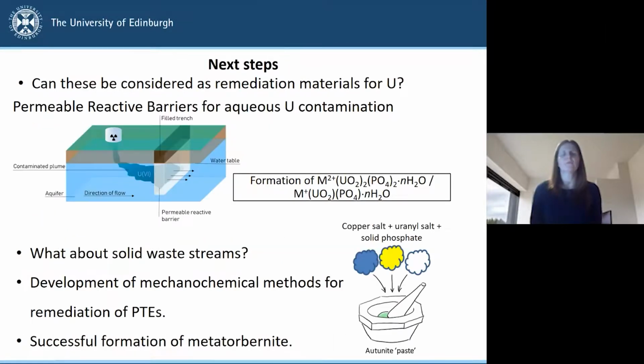So the next steps in this project are really trying to look at this material as a remediation material for uranium, for instance. So there are reports in the literature where we have permeable reactive barriers that contain things like apatite, so calcium phosphate type phases, that react with plumes of uranium and form autunite type phases.